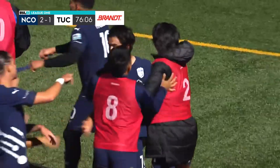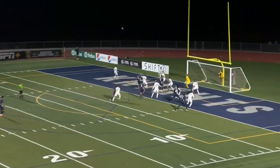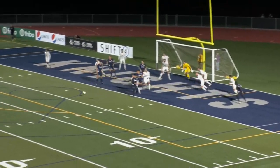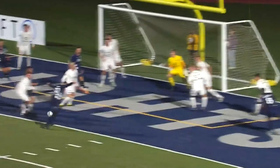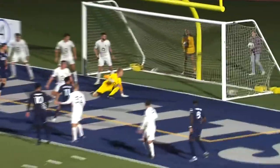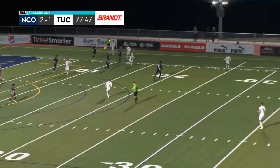Could that be the goal that sends the Hailstorm to the playoffs? Off the corner kick from Rogers, another great delivery. It goes through Parra's legs, settles for Norman. He makes no mistake. What a moment for the Fort Collins native. Just minutes from his hometown, playing for his new hometown team.